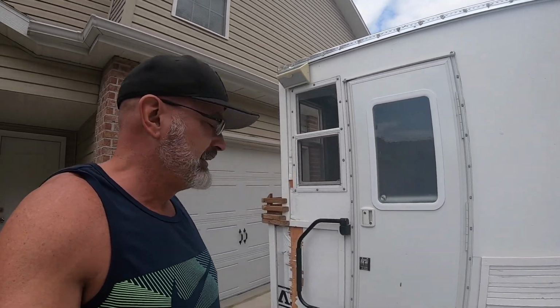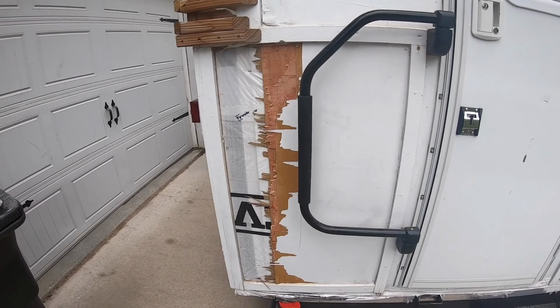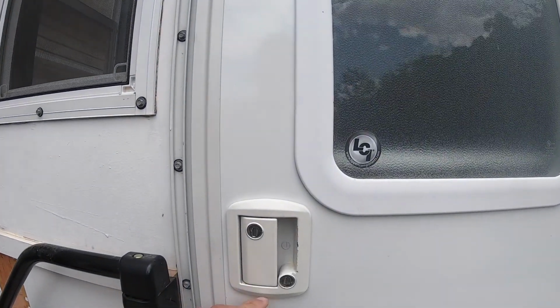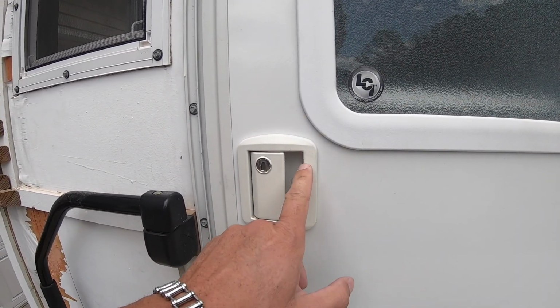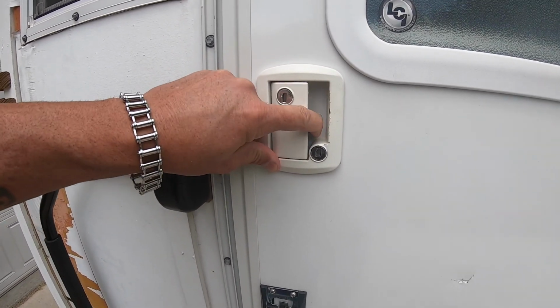Safe and sound with the camper behind me. I'm going to show you this from the hail damage right here. That's just some of it. And then this is where they broke in here, and they just pried it open. See, it doesn't even lock now. It's just loose.